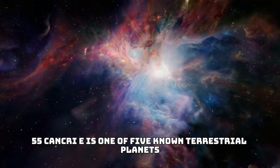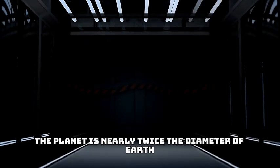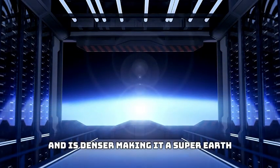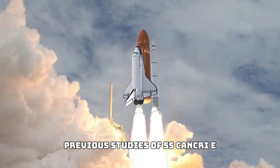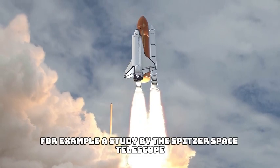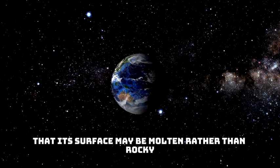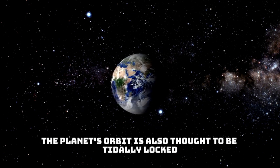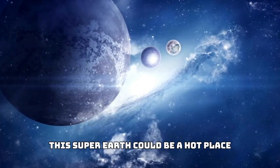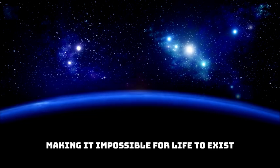55 Cancri E is one of 5 known terrestrial planets orbiting the Sun-like star 55 Cancri. The planet is nearly twice the diameter of Earth and is denser, making it a super-Earth. Previous studies of 55 Cancri E have produced strangely conflicting data. For example, a study by the Spitzer Space Telescope found that the planet orbits so close to its star that its surface may be molten rather than rocky. The planet's orbit is also thought to be tidally locked, meaning that day and night are in a constant direction. This super-Earth could be a hot place with no atmosphere, making it impossible for life to exist.